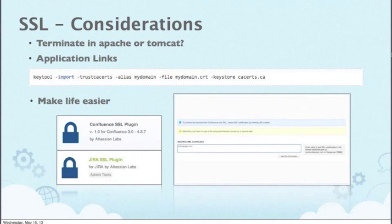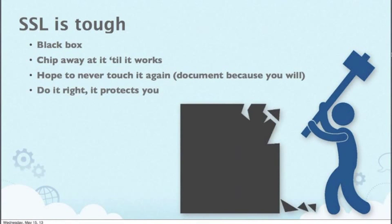So it'll make a copy of your key store with this new key added and give you instructions on how to then install that. And then you just restart JIRA, and now the two things trust each other, and you can create your application link. One thing that we see pretty consistently is that SSL is relatively complicated.